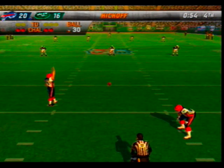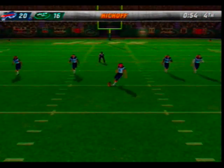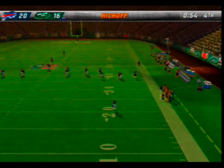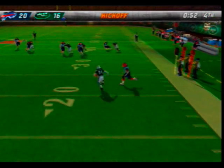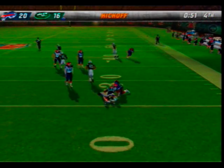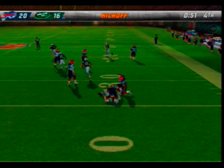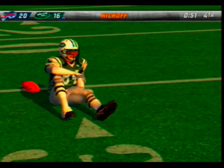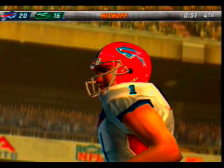Number one comes in to kick off. Squib kick. This one is fielded by Campbell. Runs through the tackle. This is one of those spots where they have to put something together because they're just running out of time.